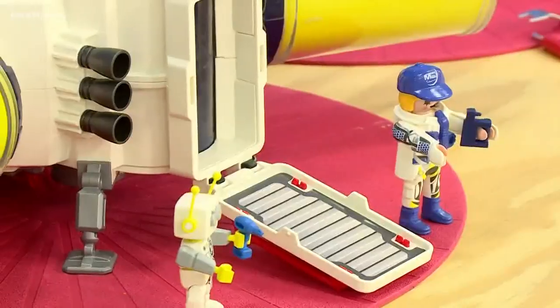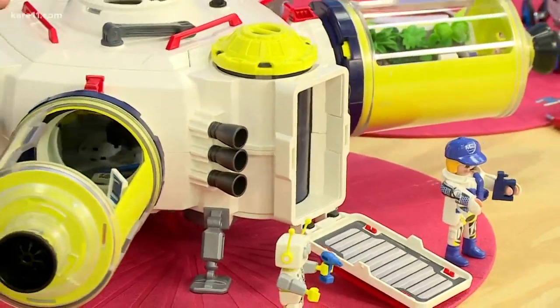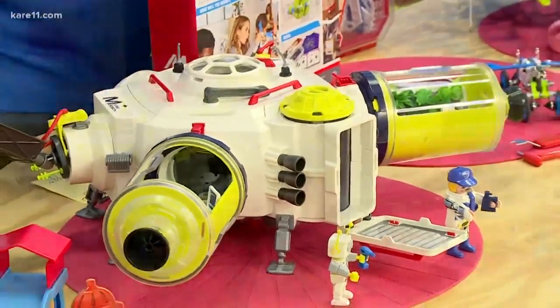All right, Mars Space Station. Apollo 11. This looks like fun. It just had its 50th anniversary. Kids are excited about astronauts and whatnot. This is from the folks at Playmobil, which we probably all remember from when we were kids. We all had Playmobil as kids, right? This has everything in it.